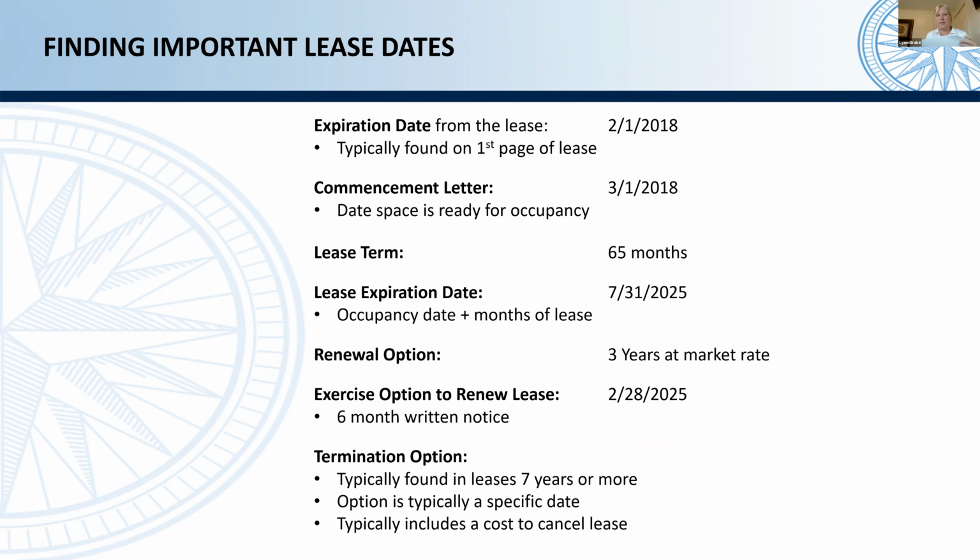Okay, so here is the list of dates I talked about. In this case, I had a start date. Oops, that's wrong. It's not the expiration date, it's the start date. I'm going to have to fix that, I'm sorry.